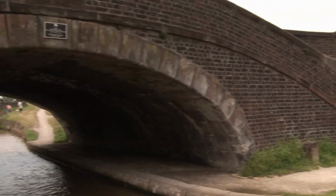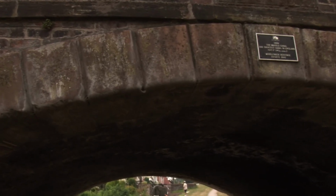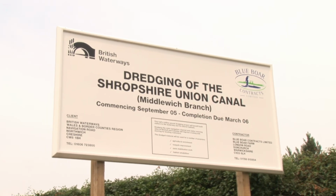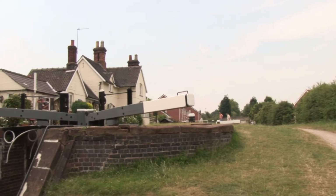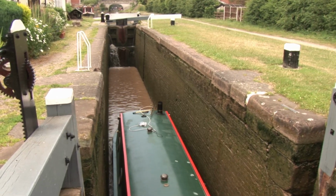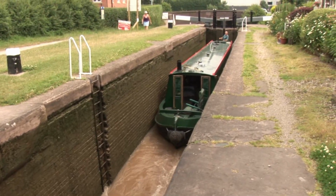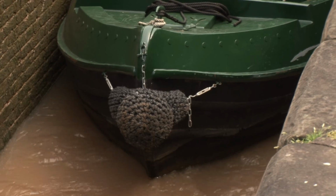At Middlewich we turn off into the world's shortest canal. The Wardle Canal just joins the Trent and Mersey and goes up one lock and becomes the Shropshire Union Canal Middlewich Branch. The Trent and Mersey Canal Company never liked anybody to join their waters directly, and so there was always a short branch off with their canal, often under their own control and command.